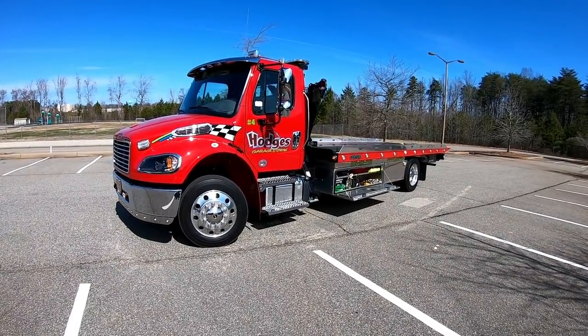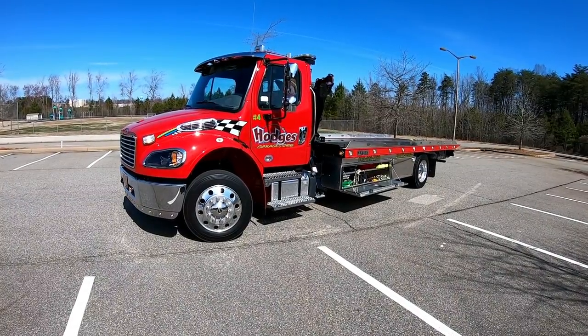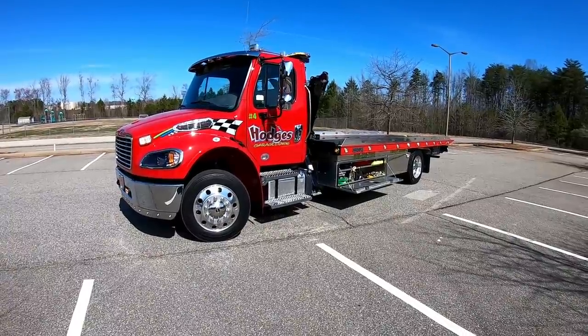A lot of Clover people work over at that plant. So it was neat to get to see and talk to those guys and tell them, you know, this truck's going to Clover. It's going to get worked every day down there. But yeah, that's where the truck was built at.